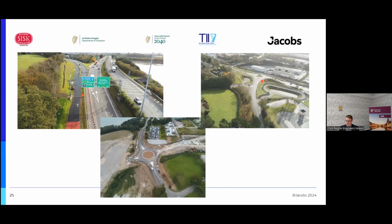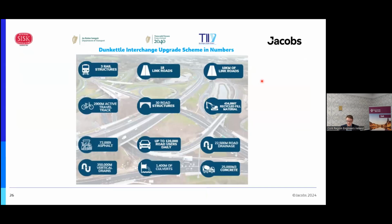I'm not going to read out all the bits of this slide, but it's just to show you what was taken on board for the construction of the main works then. So like the 10 kilometers of link road I mentioned already, a number of rail bridges, 18 link roads, 30 structures, earthworks, etc., which will lead into Andy's part of the presentation on the earthworks and structures. Thank you very much.